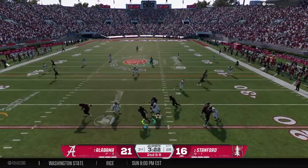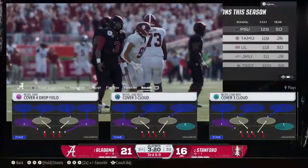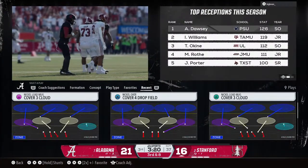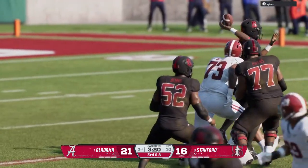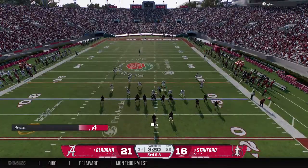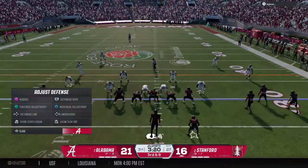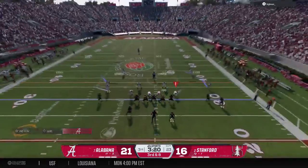Stick with it. Just trying to get rid of it. Didn't see anybody open, just throws it away. That's going to bring up third down. I mean, this defense is having their way with this offensive line. That poor quarterback doesn't have a chance. Every time he drops back to throw, he's getting earholed. You better make some adjustments up front to give your poor quarterback a chance.